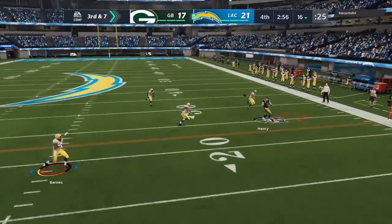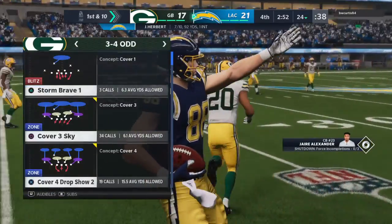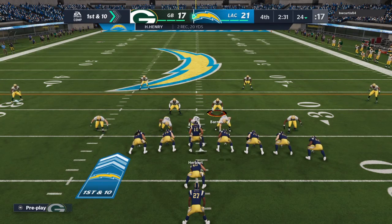A shotgun snap for Herbert. And it's complete. Henry. And he is going to have the Chargers 1st down as they're able to get the 3rd down conversion. A gain of 8 and a 1st down.